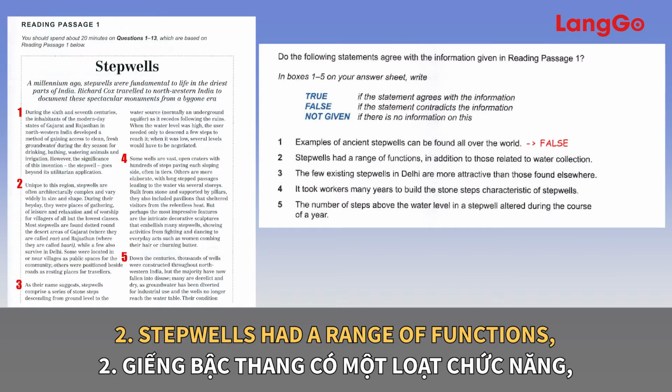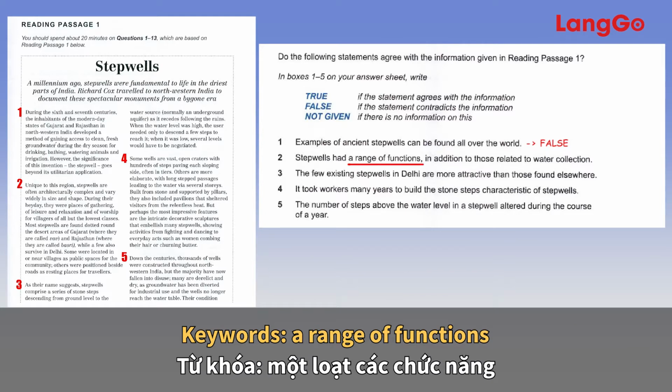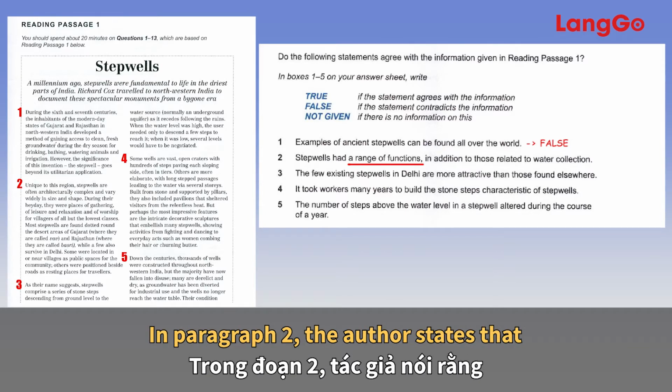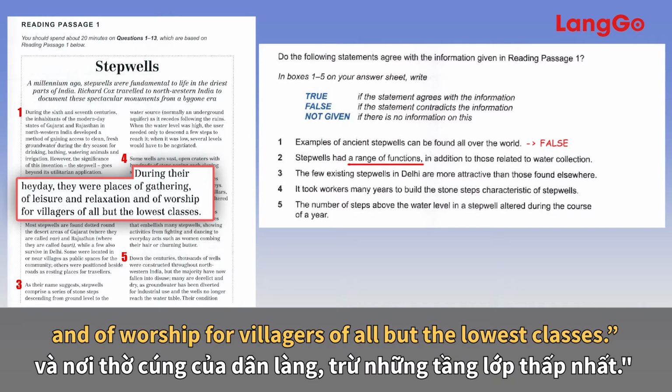Number 2. Stepwells had a range of functions, in addition to those related to water collection. Keywords, a range of functions. In paragraph 2, the author states that during their heyday, they, stepwells, were places of gathering for leisure and relaxation, and of worship for villagers of all but the lowest classes.